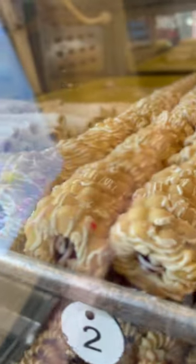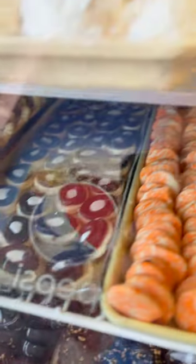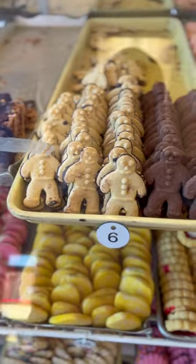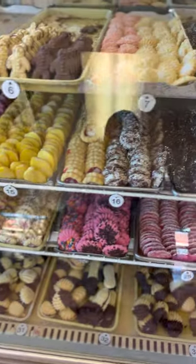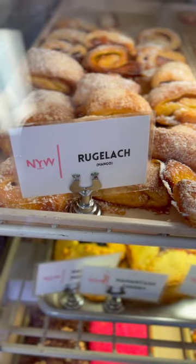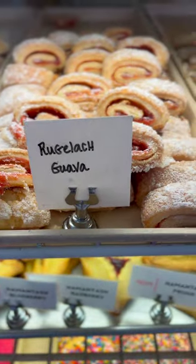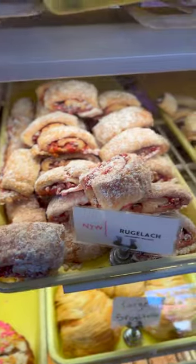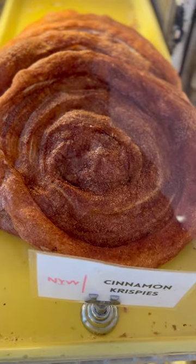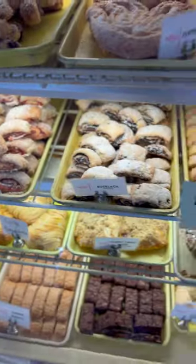Those look good. Those look pretty good. Those are like mini donut cookies. I don't know what that is. Gingerbread men. Let's see. What do we want? What are those things? Mango. Those things look pretty good. Look at that thing. Elephant ears. Look at those elephant ears.